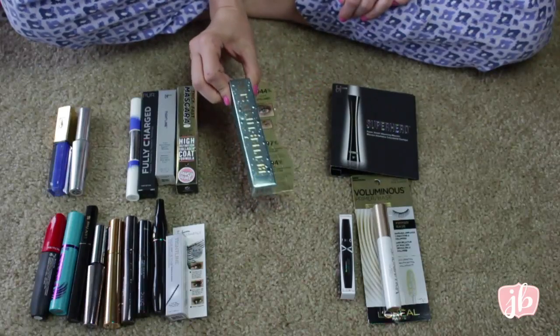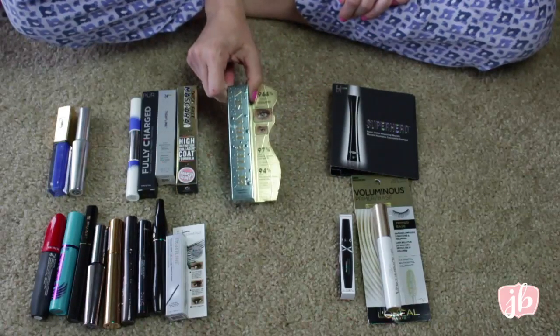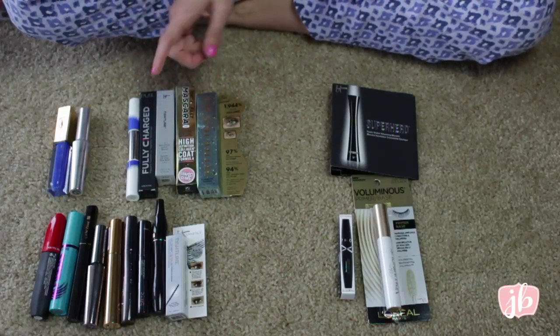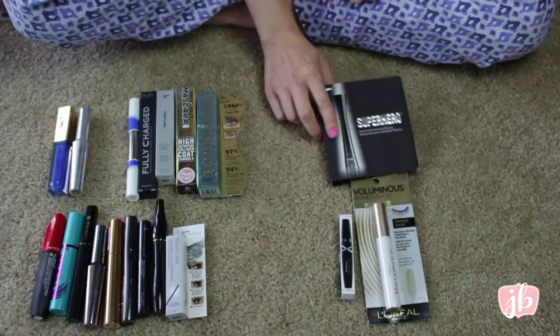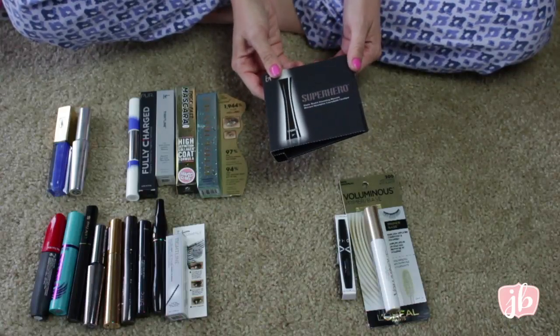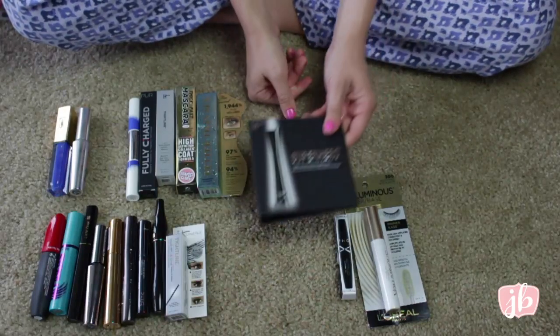This is the Better Than Sex Waterproof, and I am going to try this. I like the Better Than Sex regular mascara pretty well. It's not my favorite, but it's still pretty good, so I'm interested in that one. This is the IT Superhero Mascara. I'm just going to pass it on. I just don't really have a dying need to try it.